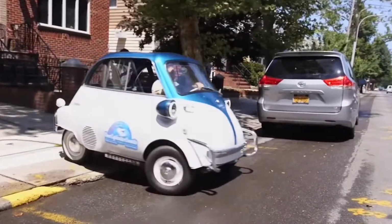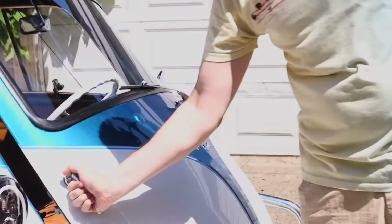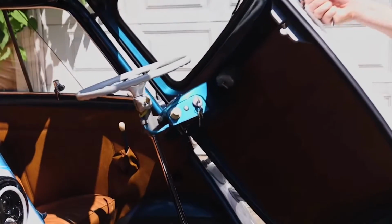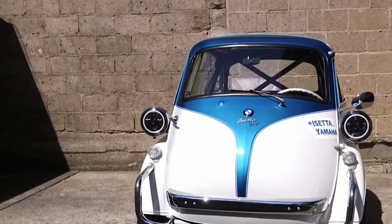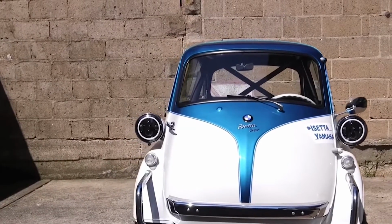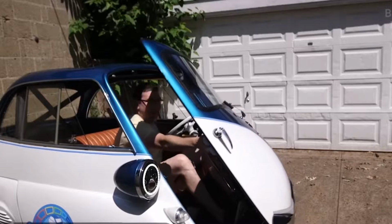Although this miniature vehicle doesn't have the best speed or power, it was a huge BMW seller in the 1950s because it offered a cheap car to the masses, contrary to BMW's more luxurious and expensive vehicles. Don't you wish your grandpa still had one of these iconic cars in his shed, so you could check it out and see what all the hype's about?